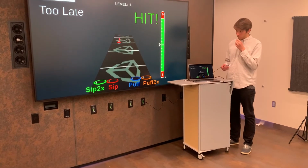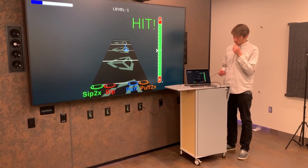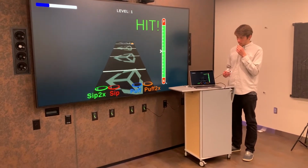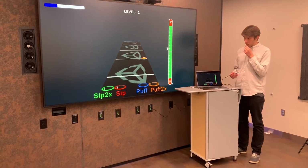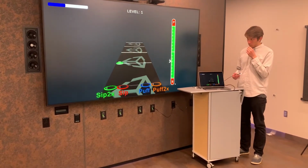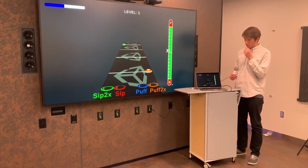And on the right here, there is a gauge that shows you how much you're sipping and how much you're puffing to really determine if you're doing the correct amount. If you go into the red zone, then that's just the danger zone. On the right here, this orange is a double puff, and then on the left here is a double sip. Those are both implementations that are needed for the Tetra ski.